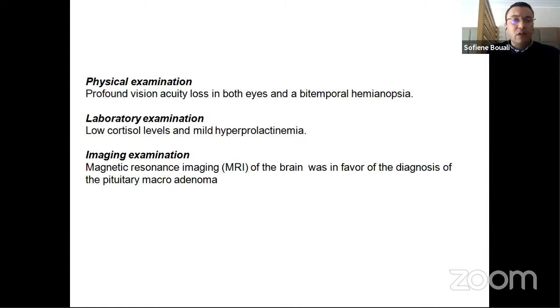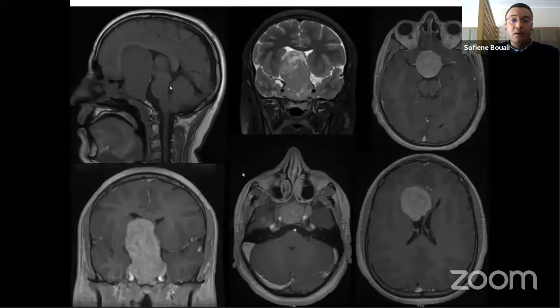The physical examination noted profound visual acuity loss in both eyes and bitemporal hemianopia. Laboratory examination noted low cortisol levels and mild hyperprolactinemia. Imaging examination, here we can see the enlargement of the sella with the giant mass here, which is extended to the third ventricle and the right lateral ventricle. And you can see the contrast enhancement of the tumor.